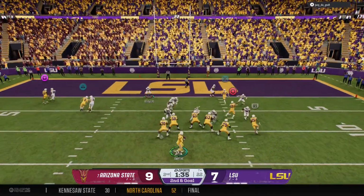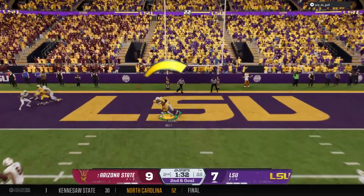Defense rose up deep in its own end on that last play. Now a second and long.